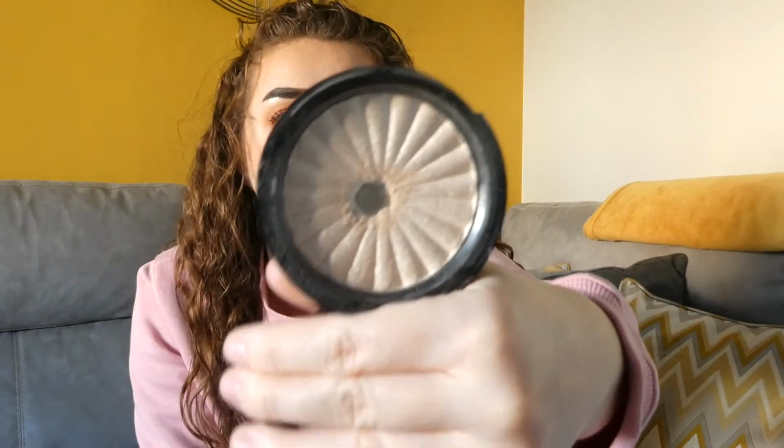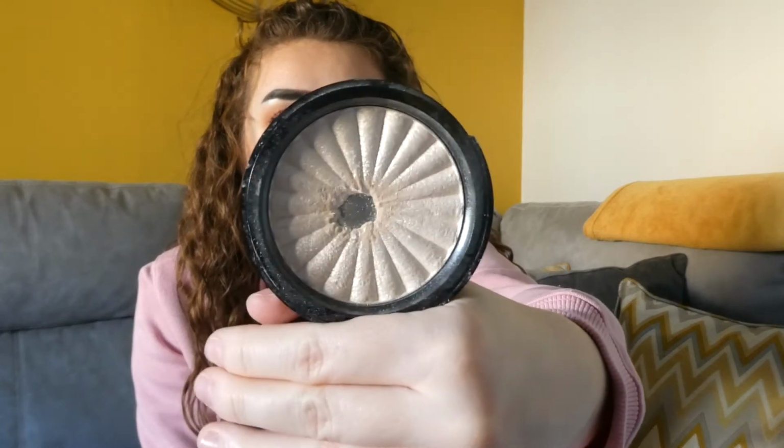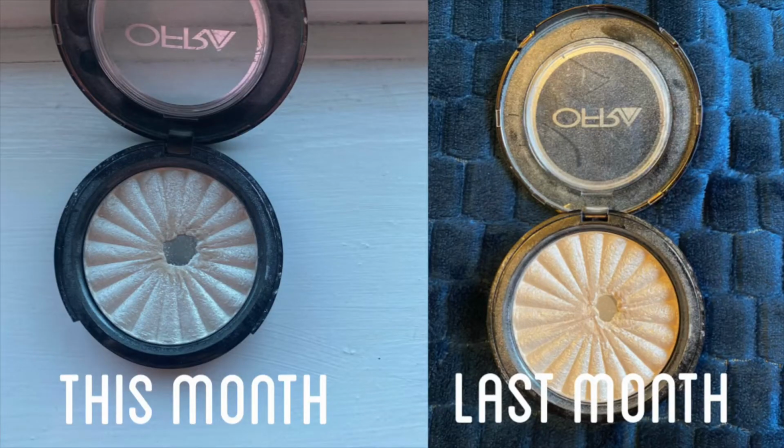Now on to a bit more of an exciting one. So this is the Ofra Highlighter. And I have only used this 4 times. But I have noticed massive, massive progress in this. The pan on this is huge. Look how big that pan is now. I'm so proud of myself. I don't even care, I'm really, really proud of myself.